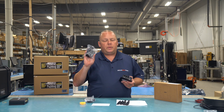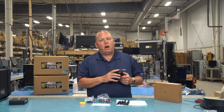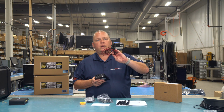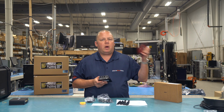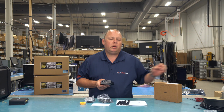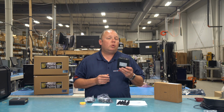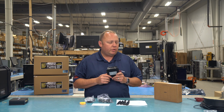As I mentioned, it comes with an AC adapter that plugs into your standard AC wall plug, but on our listing pages, we also have the optional DC direct wire kit that comes with a 3-amp fuse, so you can wire this directly into your marine or coach battery, house battery bank. This unit will run on 12 or 24 volt systems, so you don't have to just run it on 12 volt.